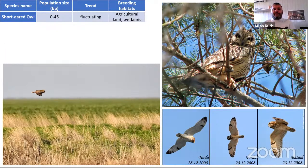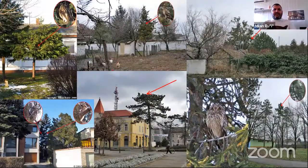And some of the birds are definitely now coming to the same sites. We've been following, for example, 3 sites where every winter we find a short-eared owl sitting up in the same tree on the same branch. So I believe that's even the same individual. There are a couple of pictures of individuals taken by myself and my friend Katarina Pavlovic at different locations. And this is really interesting.